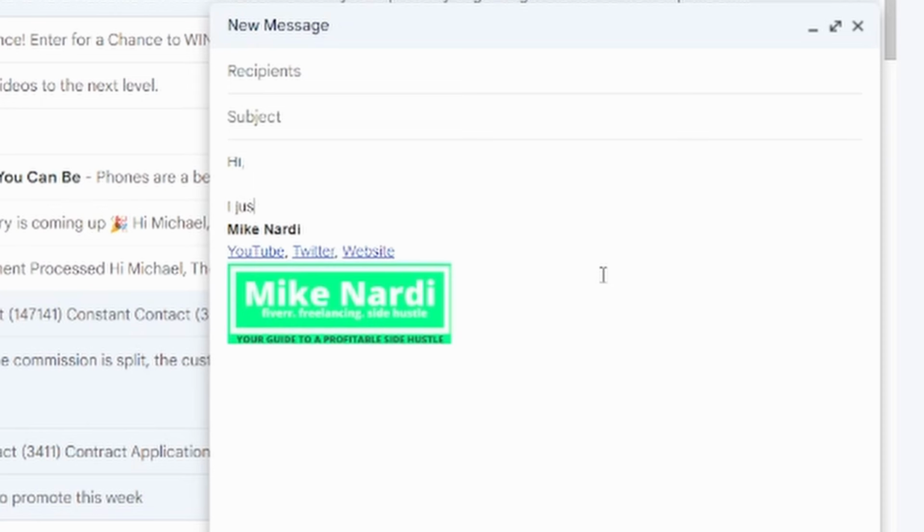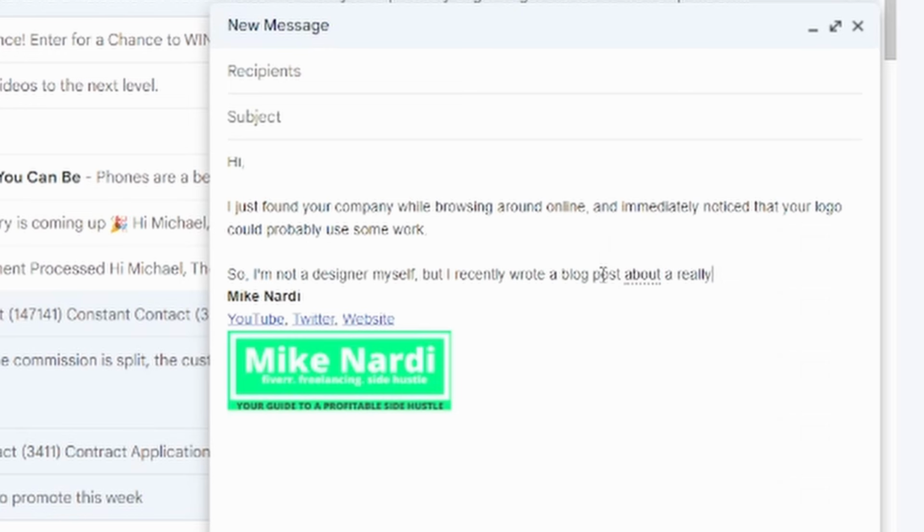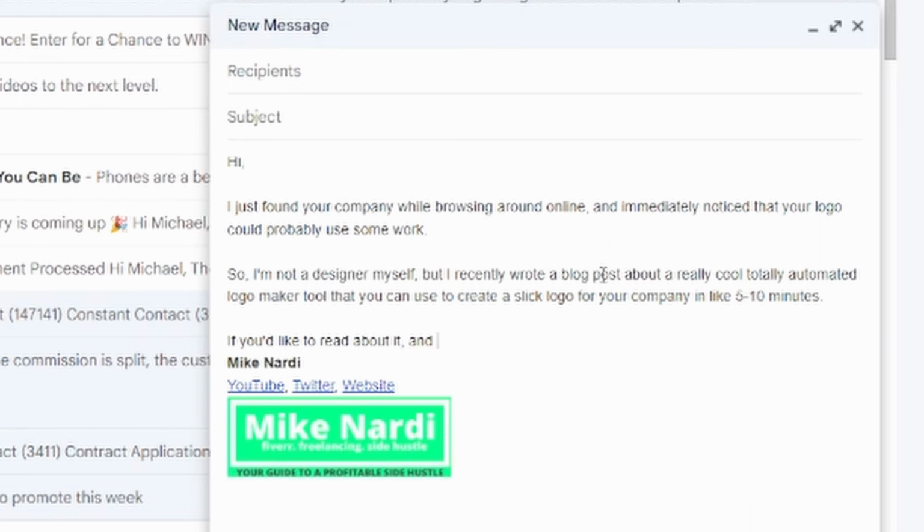You could even copy this word for word if you like. Hi, I just found your company while browsing around online and immediately noticed that your logo could probably use some work. So I'm not a designer myself, but I recently wrote a really short blog post about a really cool automated logo making tool that's available through Fiverr. You can use it to create a slick new logo in like 5 minutes.